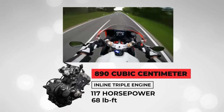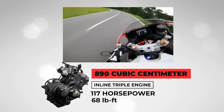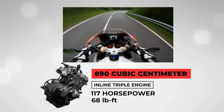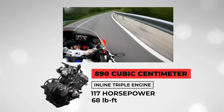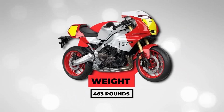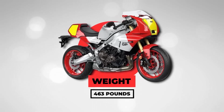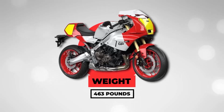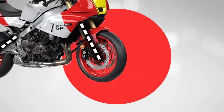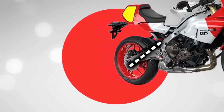Powered by Yamaha's renowned CP3 engine, the XSR 900 GP uses an 890 cubic centimeter inline triple to deliver 117 horsepower and 68 pound-feet of torque, more than enough to outrun most heavyweight cruisers while weighing significantly less. It tips the scales at 463 pounds, making it light, agile, and incredibly responsive through tight corners or sweeping highways. The bike features fully adjustable KYB suspension, an inverted 41mm front fork, and a linked rear shock tuned for performance without sacrificing ride comfort.